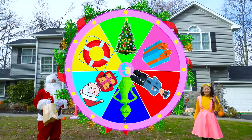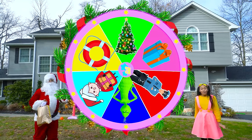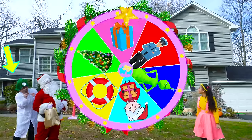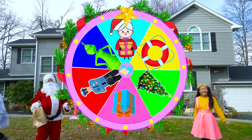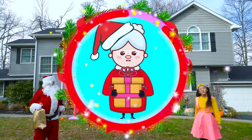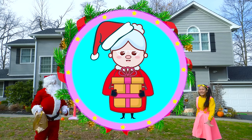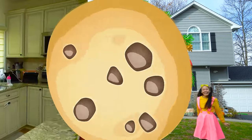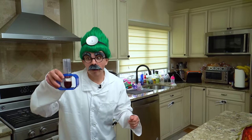Are you ready to spin for a third time? Three, two, one, spin! Fantastic! It landed on Mrs. Claus. That's perfect, Santa. We can go back home, give Mrs. Claus her present, and eat some of her yummy Christmas cookies. Let's go! Ooh, I have just the amount of potion left.